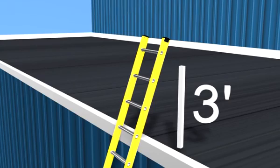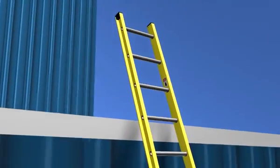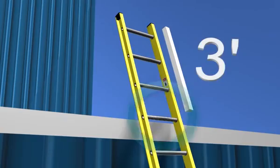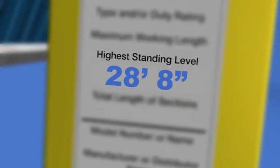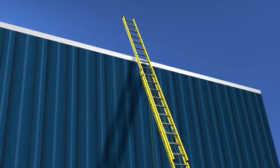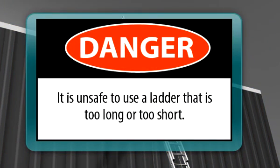The highest standing level should also be considered. For single and extension ladders, the highest standing level is the uppermost rung that is at least 3 feet down from the top of the ladder. The highest standing level is shown on a label on the side rail of single and extension ladders. For extension ladders, this dimension changes as the ladder is adjusted to different extensions. It is unsafe to use a ladder that is too long or too short.